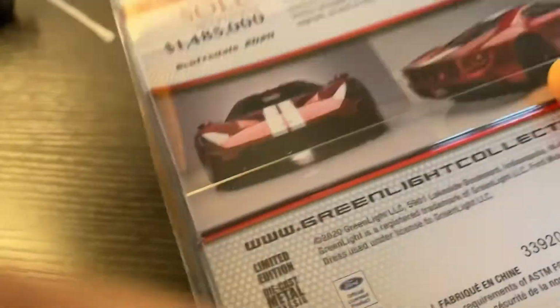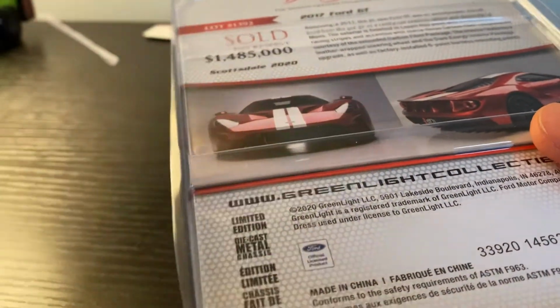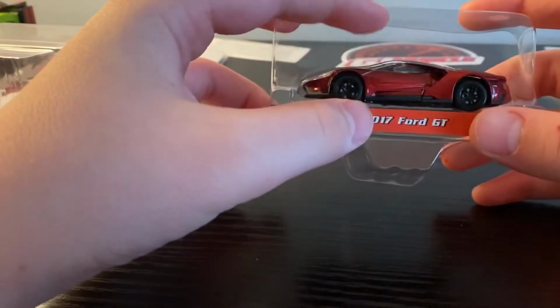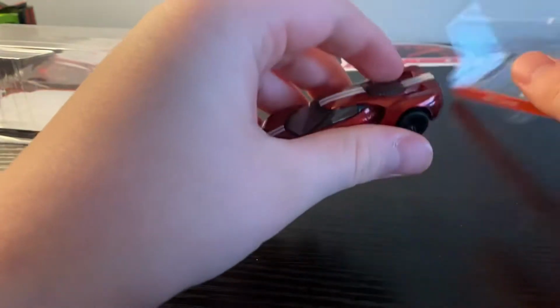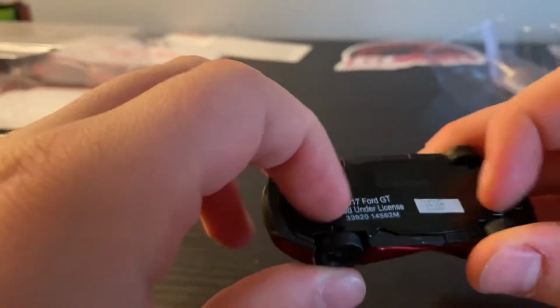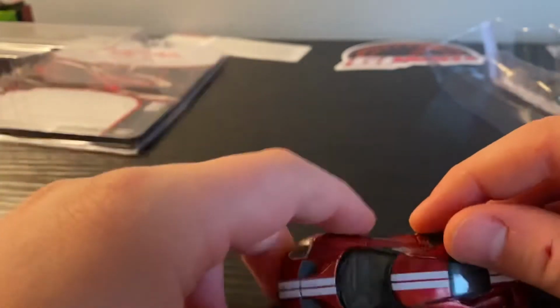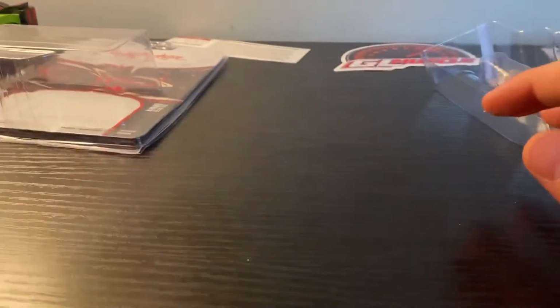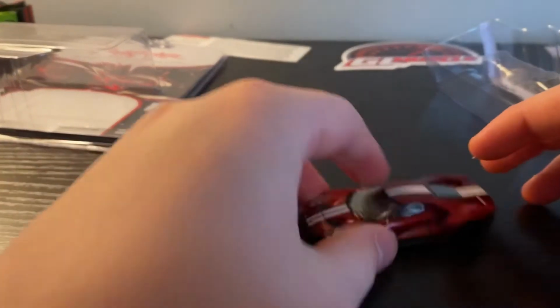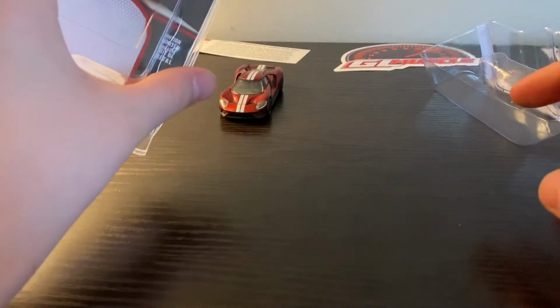It sold for an astounding, I'm going to move the car out of the way, $1.485 million. Honestly, the color adds a lot of that worth. Taking it completely out of the box, really thin wheels, metal, very smooth, black metal chassis, rolls super well. Rolls really well. It's basically all I have to say for this car.